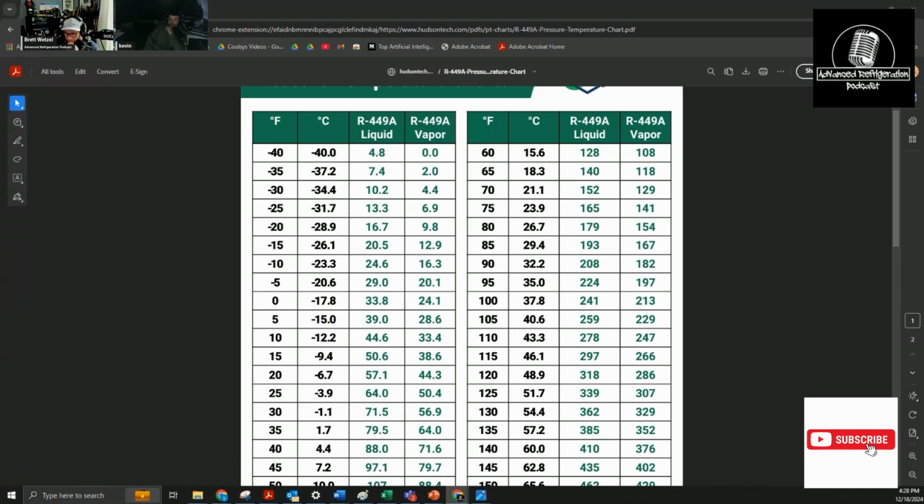So that's where these glides come in. You may be able to go up from an R22 conversion on 448 or 449. You may be able to go up a couple pounds on the set points, which is going to buy you a little bit more efficiency. Because you have that glide, your coil's running a little bit cooler at times, right? Yeah. Your coil's able to run a little bit cooler at times.